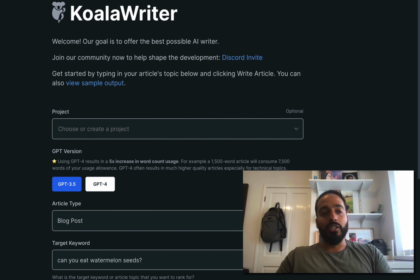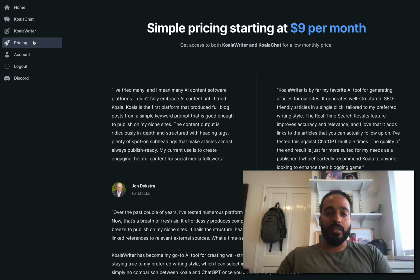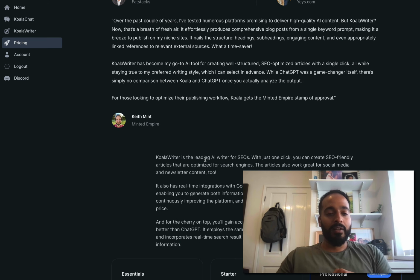My main tool that I use is the writing tool here, which I'm going to go through in detail. There is a pricing tab on the left hand side here, as you can see, and it starts at $9 a month, which is super affordable. I mean, pretty much anyone can afford that.